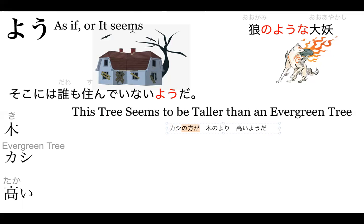Seems to be, oh, I've split. So in this case, I'll just replace kashi with ki. Yes. Ki no hou ga. And right here would be the kashi. And this no is not there with yori. So ki no hou ga kashi yori takai you da. So this tree is bigger than a kashi tree. And if you want to delete something, ki no hou ga. We don't need that. So kashi yori takai you da. So this same thing. Yeah. Bigger than a kashi tree.